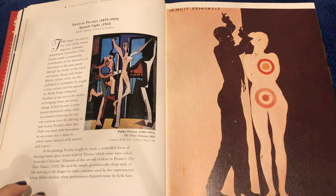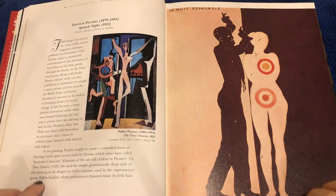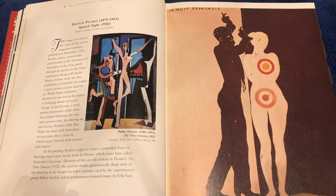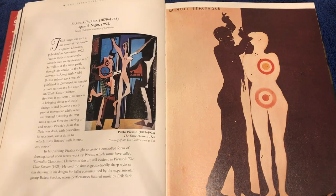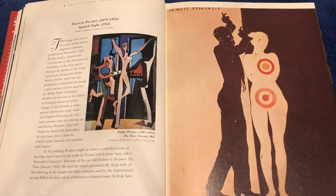In his painting, Picabia sought to create a controlled form of drawing, based upon recent work by Picasso, which some have called surrealist classicism. Elements of this are still evident in Picasso's The Three Dancers. He used the simple, geometrically sharp style of this drawing in his designs for ballet costumes used by the experimental groups Ballet Suédois, whose performances featured music by Eric Satie.